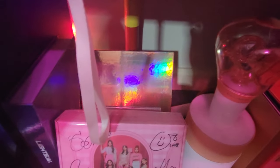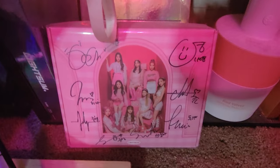And then I had to display that because that's just beautiful. The Light of Wish album? Hello? That is so pretty. But I ran out of space to display them both, so it's displayed behind the side one because I feel like that's more special to me. But that's just pretty. So the double display. And that's it.